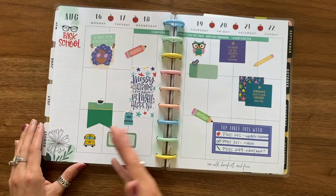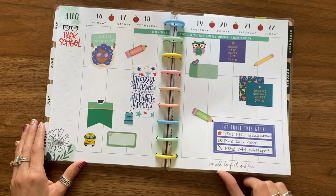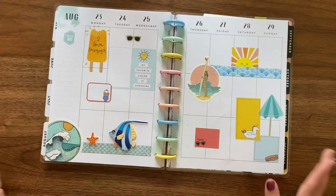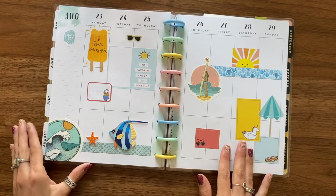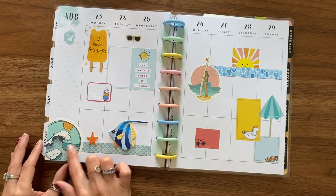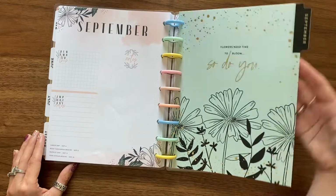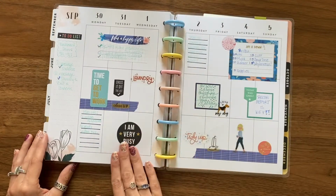Gorgeous. And here's another spread that I did and just barely touched. And that's okay. Here's a spread I did that I didn't touch at all, but oh my gosh, I love it. This is another one I want to pull out and just use next year for the summer. Oh, I love it. But sometimes you don't use it. It doesn't mean I didn't work that week. I just didn't write it down ahead of time.